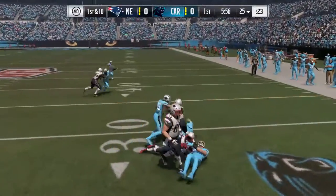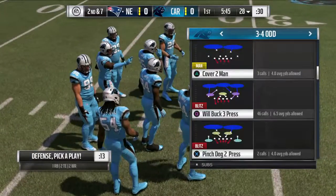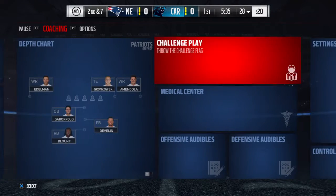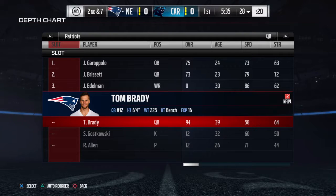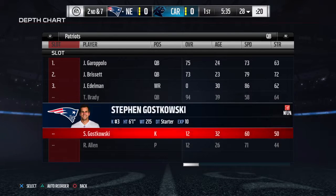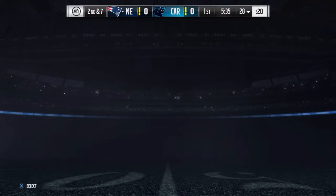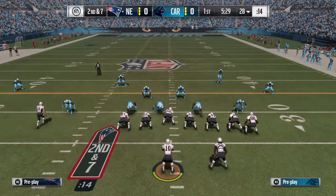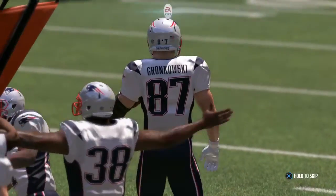Carry for LeGarrette Blount. And not a whole lot doing there as he'll get it up to about the 28-yard line. 3 yards on the pickup there, and it'll be second down following the run. Here we go. Garoppolo now. It's a short one here, complete to the tight end. 4 yards on the pickup, and that'll make it third down.